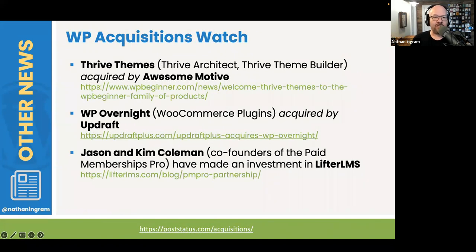Looking at WP acquisitions, Thrive Themes, which is the creator of the Thrive family of themes, Thrive Architect, Thrive Theme Builder, etc., was acquired by Syed Balkhi and Awesome Motive, the team behind WPBeginner and OptinMonster and others. So, interesting acquisition there. WP Overnight, which creates some really nice WooCommerce plugins, was acquired by the Updraft team. And Jason and Kim Coleman, who are the co-founders of Paid Memberships Pro, have made an investment in LifterLMS. That's an interesting combination of a membership system and an LMS. They've been working together for a while. These are all good people involved there, both the Colemans and the LifterLMS folks.